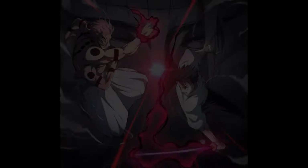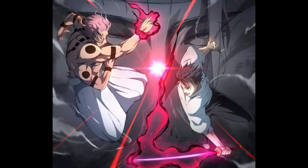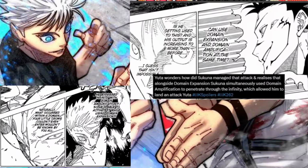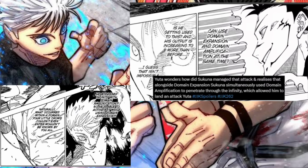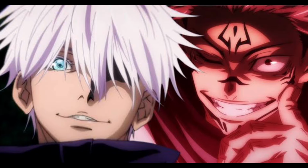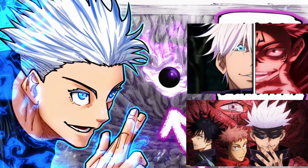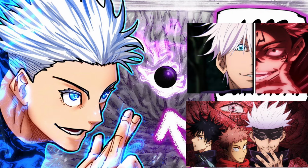But here we are seeing the king of curses in action, so no normal rules are going to be applied on Sukuna. This is because Sukuna uses domain amplification within domain expansion, a technique that nullifies curse techniques. He used this against Gojo and now against Yuta. Sukuna enjoys the battle, knowing other sorcerers can't see inside the domain, and Yuta can't share information with them.